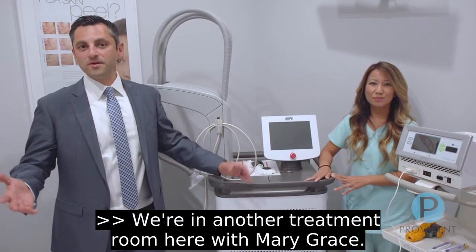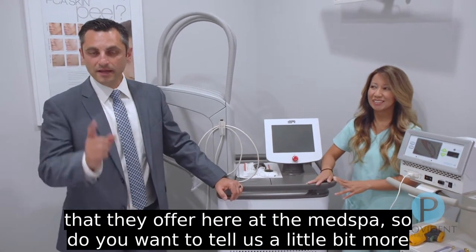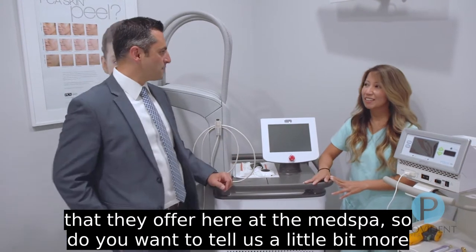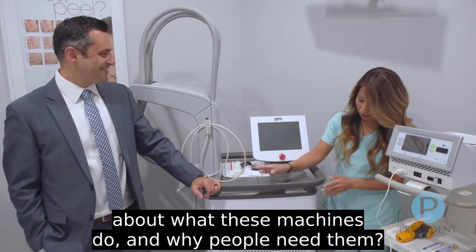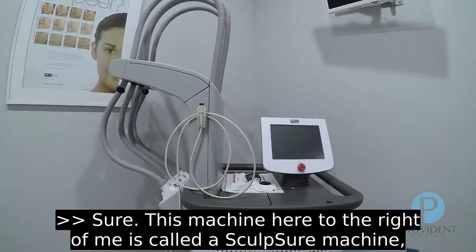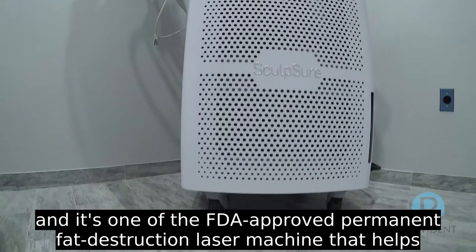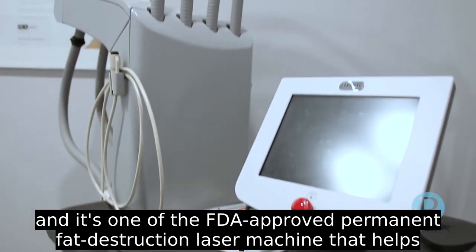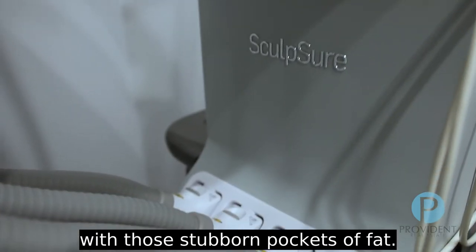We're in another treatment room here with Mary Grace. She's an LVN, and she's going to tell us a little bit more about additional treatments that they offer here at the MedSpa. So you want to tell us a little bit about what these machines do and why people need them? Sure. This machine here to the right of me is called the Sculpture Machine, and it's one of the FDA-approved permanent fat destruction laser machines that helps with those stubborn pockets of fat.